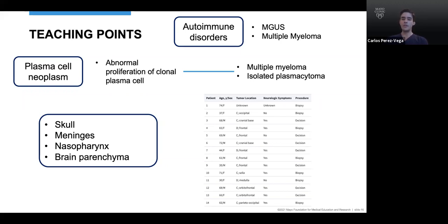We saw how the patient had a strong past medical history and family history of autoimmune disorders, and presented with one of those lesions in her 50s. So of course, it is important to closely follow up these patients just to see if they do not develop any further oncological issues. And that's it.